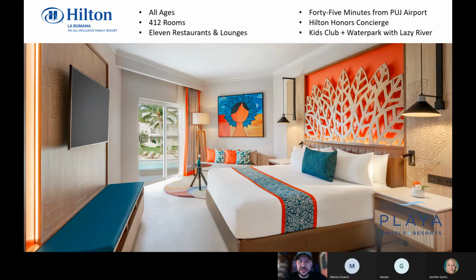Here's a look at one of the accommodations. Very, very colorful. We actually brought artwork into every single room at our property from one of the most famous Dominican artists. His name is Candido Bito. Try saying that 5 times fast. Candido Bito.